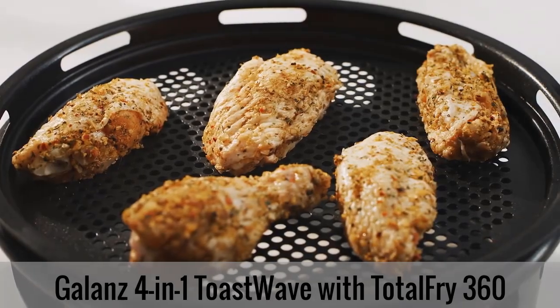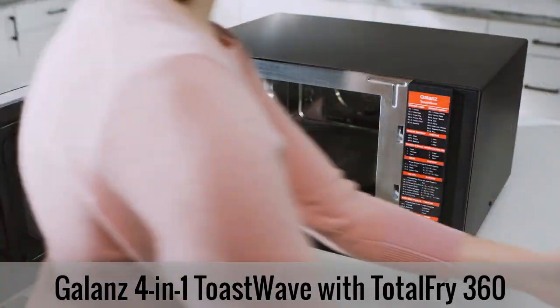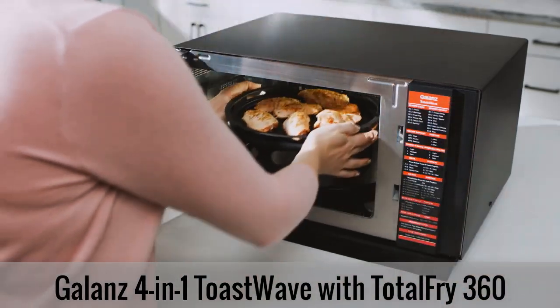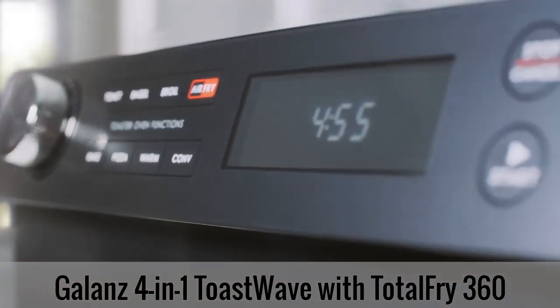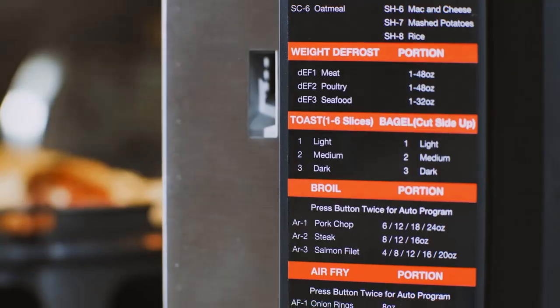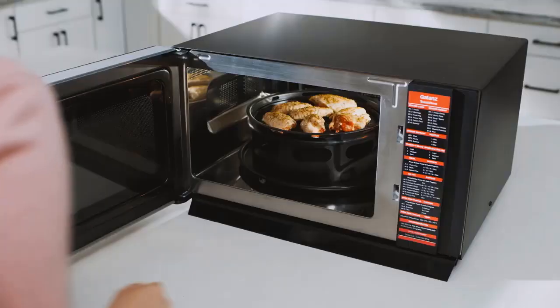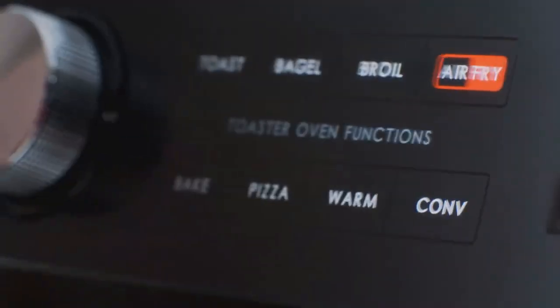Number 4. Best microwaves with air fryer. Galanz 4-in-1 Toast Wave. One of the most versatile appliances you can get for your home is an air fryer. It's perfect for cooking tasty chicken wings, vegetables, and even desserts.